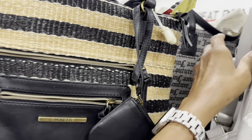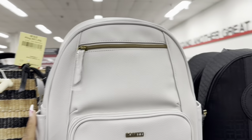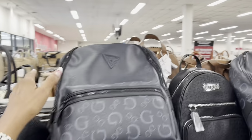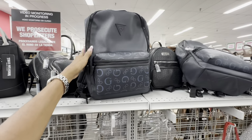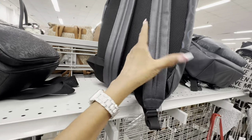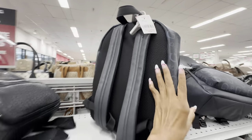Let's check the price. Oh, $20. This is a nice big navy blue Guess backpack. Oh, I like these straps. They are nice, soft, and comfortable. $40.